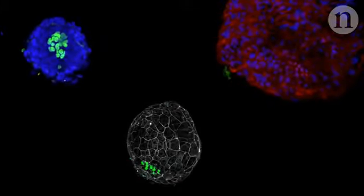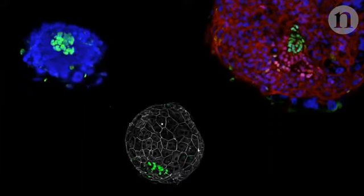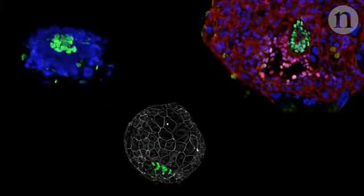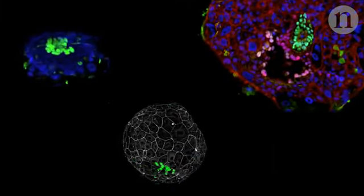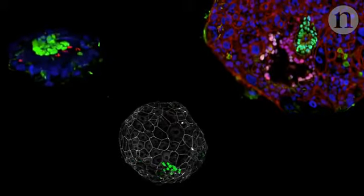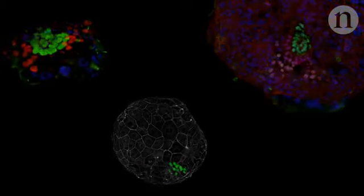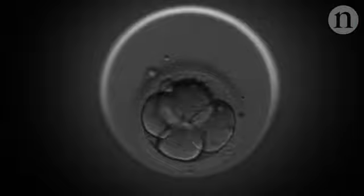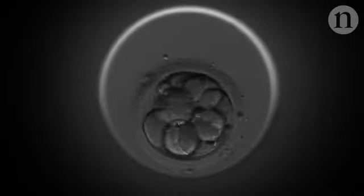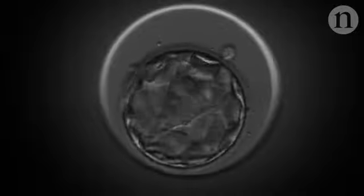It's becoming ever clearer just how important a human embryo's first few weeks are. Many scientists hope that more research will lead to a better grasp of why some pregnancies fail and how birth defects arise. Maybe even make in vitro fertilization work better. But some just want to understand exactly what happens to this tiny ball of cells in this short spark of time at the beginning of all of us.